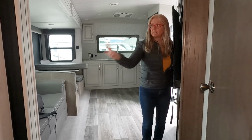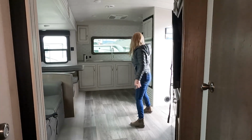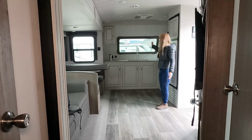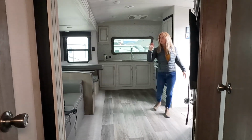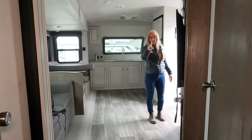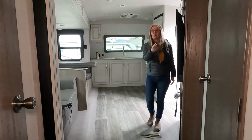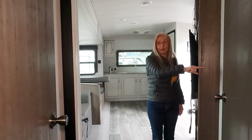So with this slide in at Cracker Barrel, when you come in the door, the front door, you're gonna be able to get to your fridge and your pantry and your stove and most of your sink. You can sleep on the dinette. You won't be able to pull that out. And you're not getting to the bathroom or the bedroom from here, but you got that other door. So you can go out, get into the bed from there and the bathroom from there.